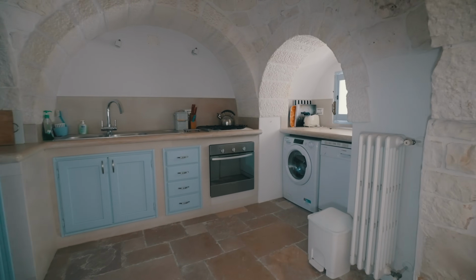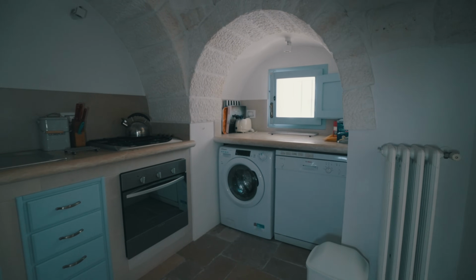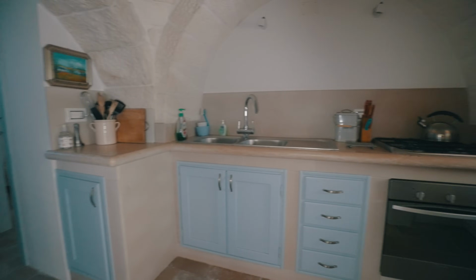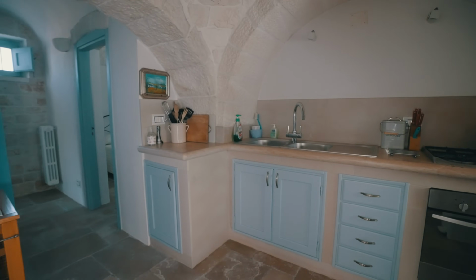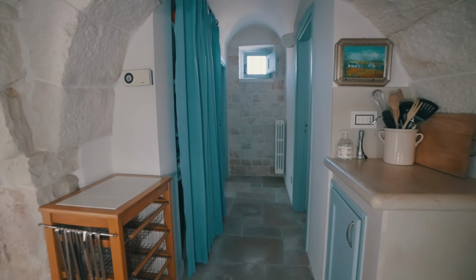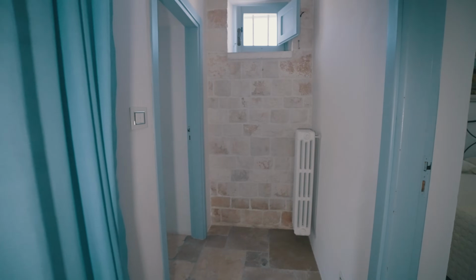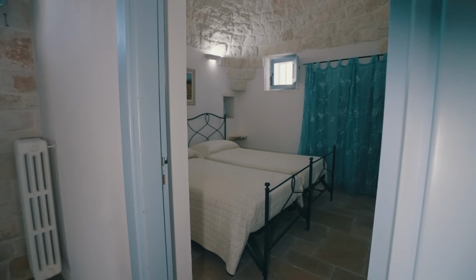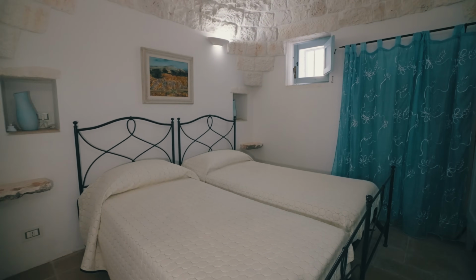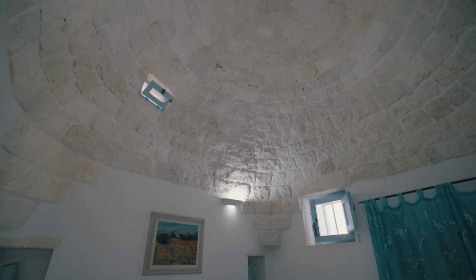As to be expected, the kitchen is gorgeously done. This is also where you have the washing machine, the dishwasher, all the appliances, all of the kitchen itself and furniture are included in the sale. And heading here into the back, we'll go into the sleeping area. This is bedroom number 1, which currently has twin beds in it. Plenty of light. We have the light fixtures on the wall, which are gorgeously done.